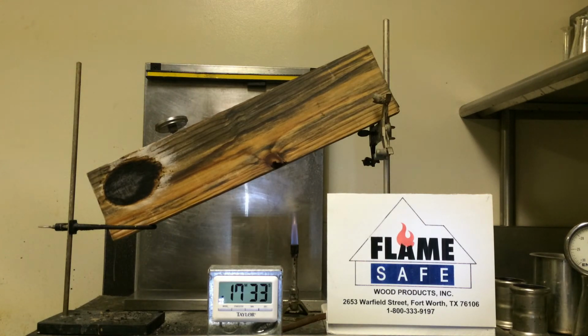FlameSafe's proprietary process actually fills the voids within the cellular structure of wood species. As it is kiln dried, cross-linking occurs, causing it to solidify within the cells, thereby protecting the cellulosic material of the wood, or various species of wood, and or plywood.